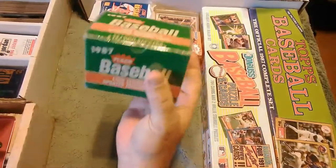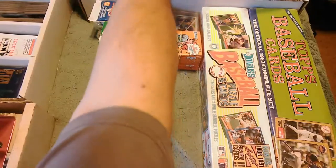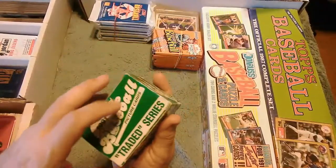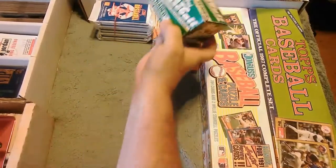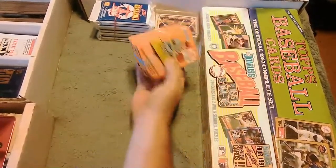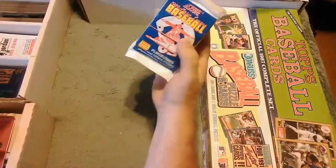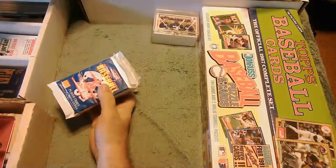Here's a factory sealed set of 87 Fleer baseball. Here's a 91, and you can tell it's a brick. It's a complete set. I'm not going to bother even opening it. I don't know if I have a 91. Yeah, it looks like I do have a 91 over there. But there's another one. These were just a brick. I grabbed as much stuff as I could for $50. I know they're just junk, but that's a brick. Here's some 89 Score. Nice little brick of those to open up later.